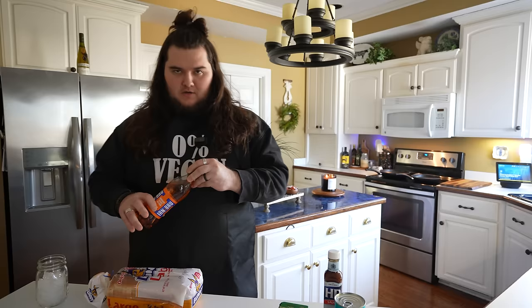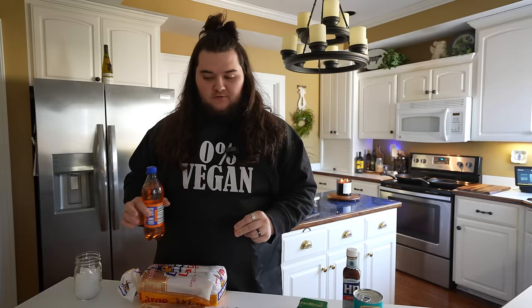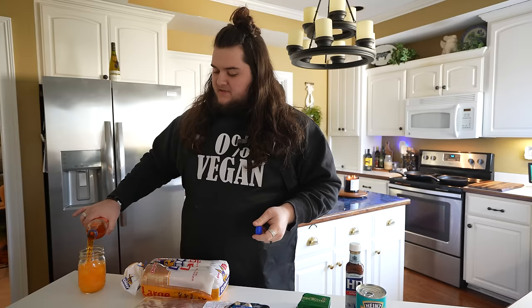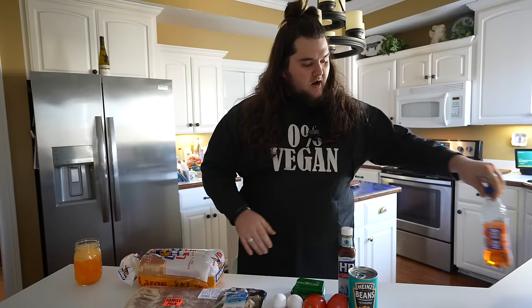All right, today we're gonna be attempting to make a full English to the best of our ability until I can find the exact ingredients. We're gonna start this thing out with a little brew. You guys know I love my Irn-Bru. Now this is the American bottle that I bought. Just look at that glorious, glorious Irn-Bru. So we have that. Got our Irn-Bru here.